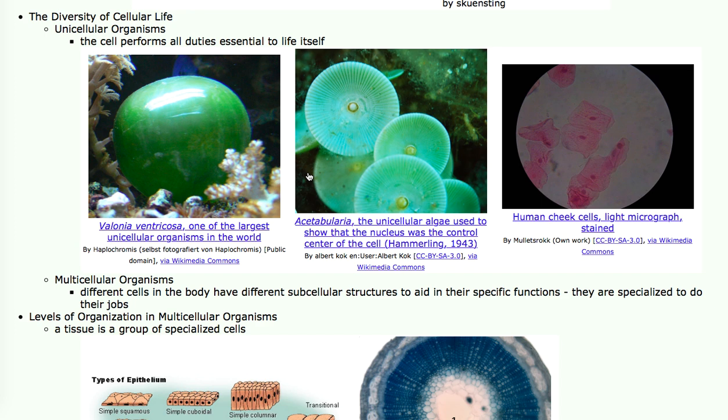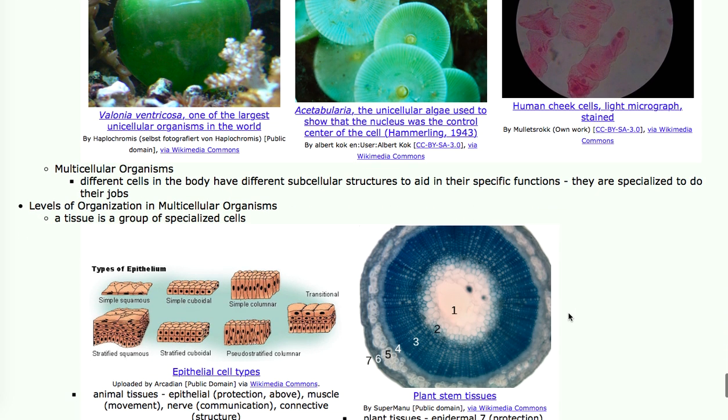A big solid cell like a chicken egg is not possible because the core of the cell would take hours for things to diffuse from the outside to the inside, and the inside would be long since dead and non-functional. So these are human cheek cells as viewed under a light microscope. These are really small. Under high power, they're less than half a millimeter wide. So really, really small. Multicellular organisms are not just piles of cells.